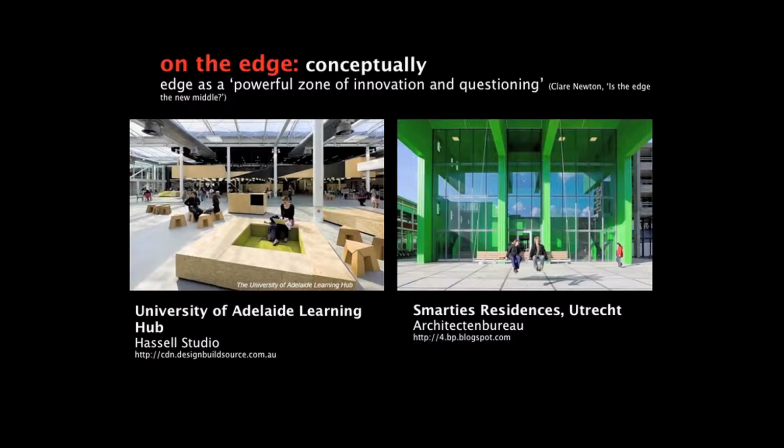But the other thing is about the conceptual edge. The edge is a powerful zone of innovation and questioning, with opportunities for interdisciplinarity in these informal environments. I see there's someone talking today about the learning commons in the libraries. The Smarties residence in Utrecht has this wonderful bus stop as a seat and a swing as an opportunity to connect with people, and informal opportunities.